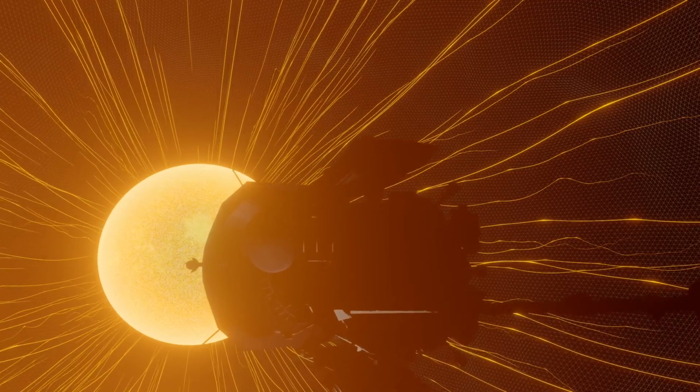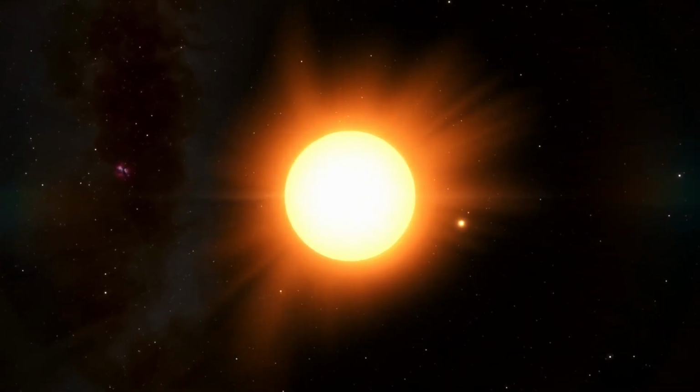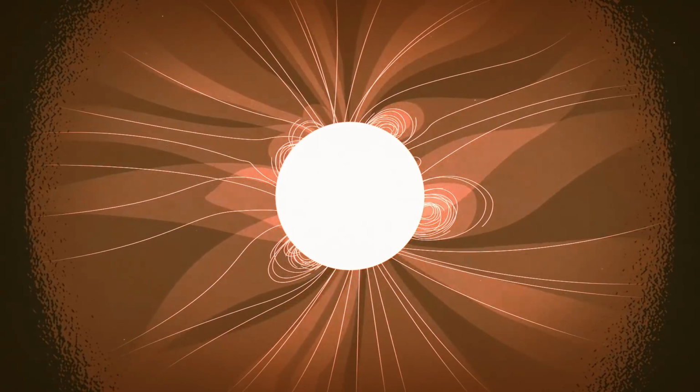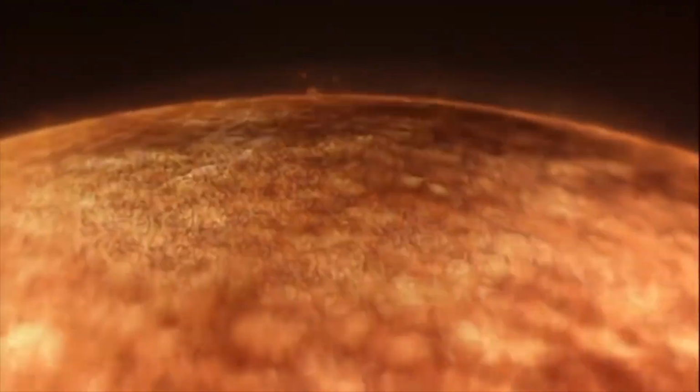Alright, back to the topic. Has the mystery of the corona's high temperature been solved through the Parker probe's exploration? You could say it's been solved, but not completely. One thing that can be confirmed is that the heat in the outer layers of the sun mainly does not come from its interior. It has its own independent heating mechanism. The current mainstream view is that the sun's magnetic field plays a key role here.